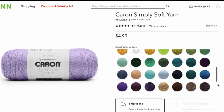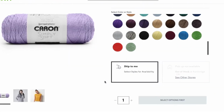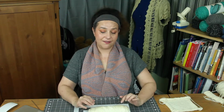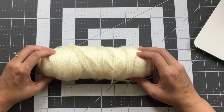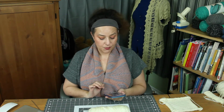Caron Simply Soft is priced the same as the Basic Stitch. This is $4.99 per skein. And each skein has 315 yards. So even though this is priced the same as the Basic Stitch, this is going to be less expensive because you get more yardage. So it is $4.99 divided by 315, which equals about a penny. This is around the same price as the Super Saver, a fraction of a penny more. Like, this is incredibly inexpensive.